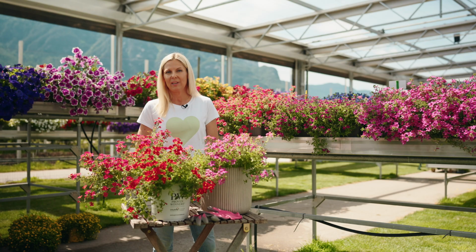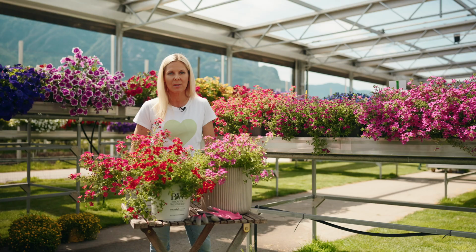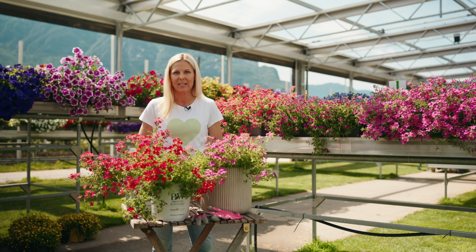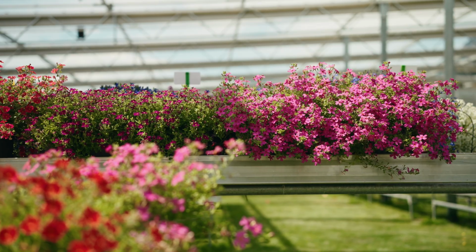Its varieties reveal their full potential as summer flowering wonders in hanging baskets, of course. It is extremely resistant, generous and an absolute performer. And like all Proven Winners plants, it has been selected to give maximum effect with minimum effort.